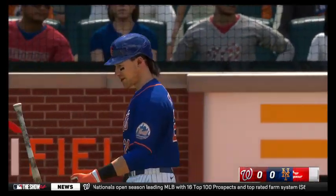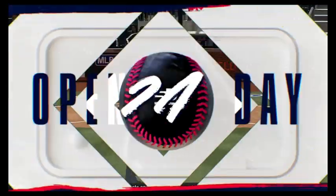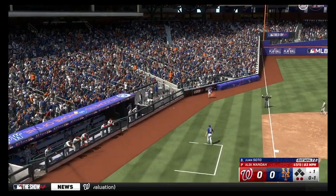Well, there appears to be no problem settling in on the mound out there today. It's pretty tough to start this one. Watch out for the first two hitters of this game. Somebody's going to have to put the bat on the ball, put it in play, and get something going.